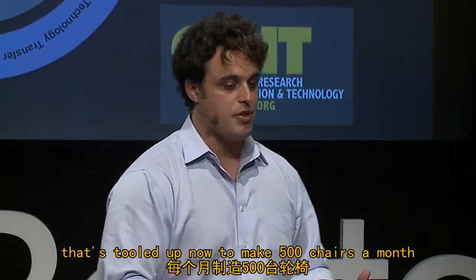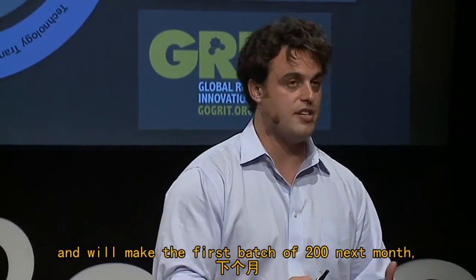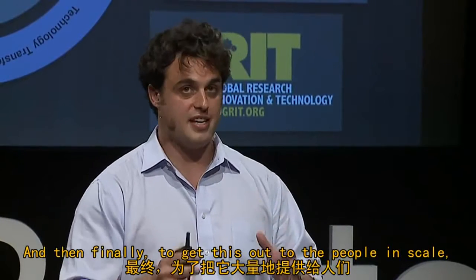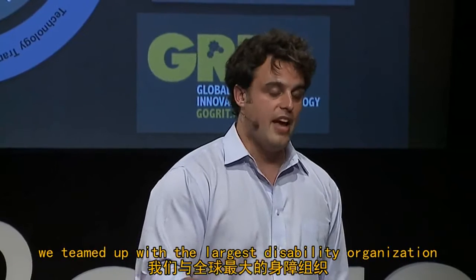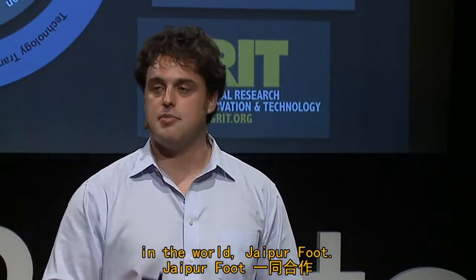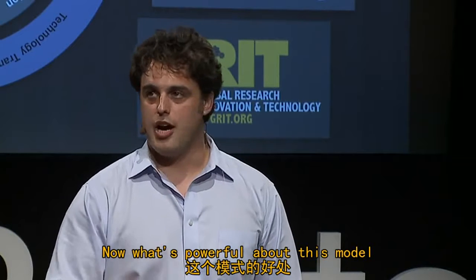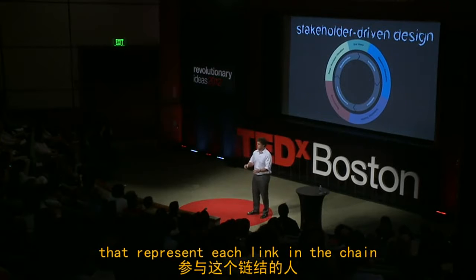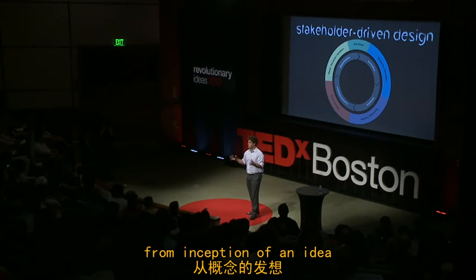And then we also teamed up with a big manufacturer in India, Pinnacle Industries, that's tooled up now to make 500 chairs a month, and we'll make the first batch of 200 next month, which will be delivered in India. And then finally, to get this out to people in scale, we teamed up with the largest disability organization in the world, Jaipur Foot.